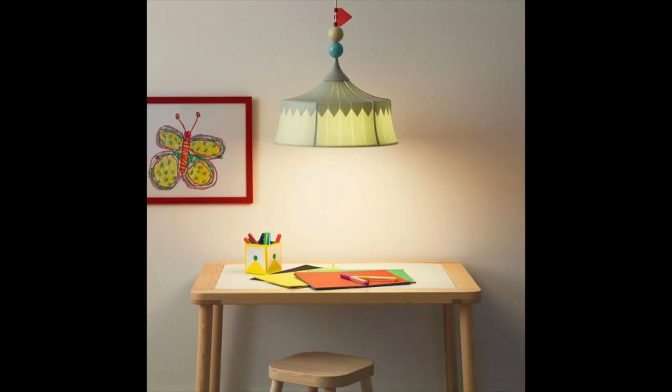Number 1, lighting should not be easily touched. It's enough fun for them just to have the light switch. That's enough power for them. So I try not to do table lamps or floor lamps in a child's room. That leaves us chandeliers, and I love this one, so cute. You're never going to guess where this one's from. It is from IKEA. I just love the little circus tent look.